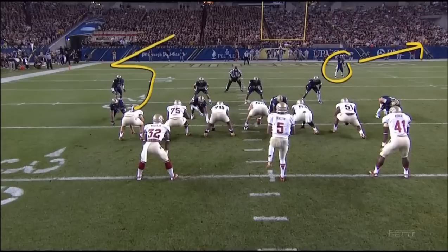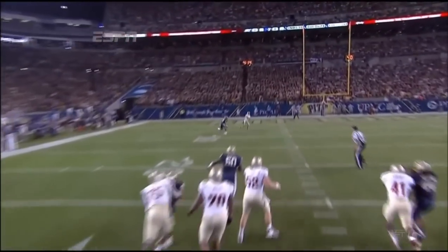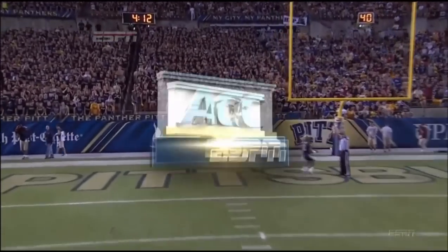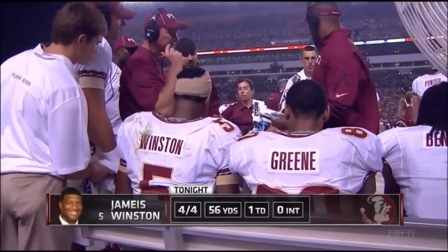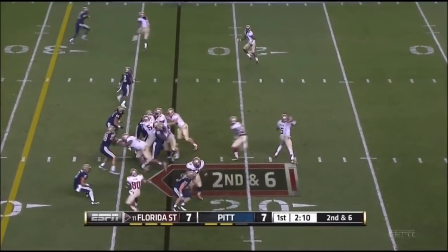He's got a double move by O'Leary here in a completely wide open area over the middle of the field. Just this soft slide. Here comes the pressure off the right edge by Brian Murphy. Just a little shuffle step. He keeps his eyes focused and trained downfield. A very accurate throw under duress. Winston has hit his first Panthers secondary.